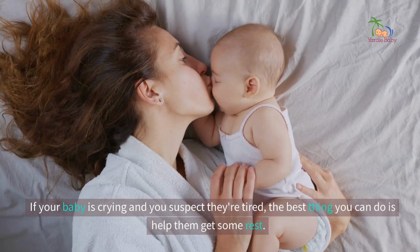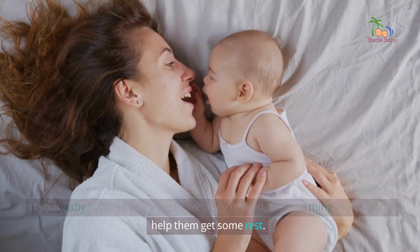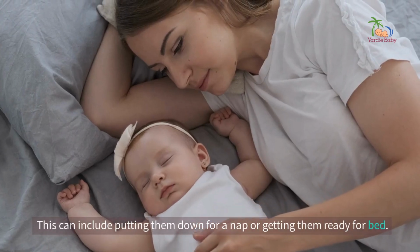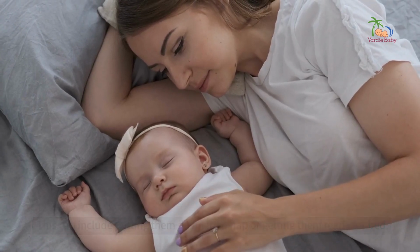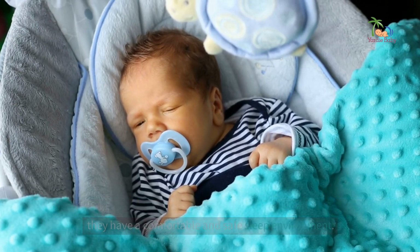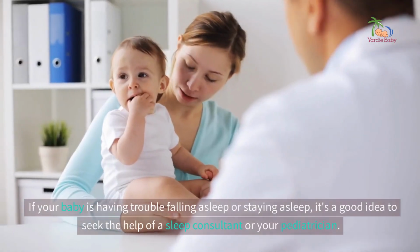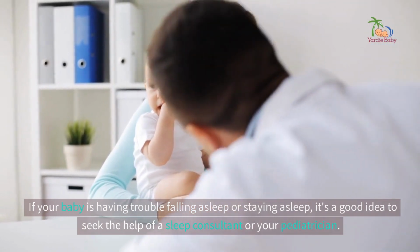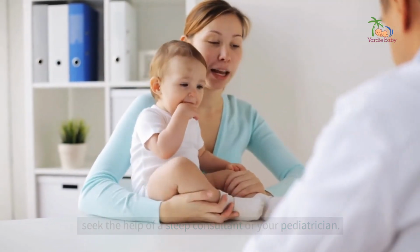Next, let's talk about the tired cry. If your baby is crying and you suspect they're tired, the best thing you can do is help them get some rest. This can include putting them down for a nap or getting them ready for bed. It's important to create a consistent sleep routine for your baby and make sure they have a comfortable and safe sleep environment. If your baby is having trouble falling asleep or staying asleep, it's a good idea to seek the help of a sleep consultant or your pediatrician.